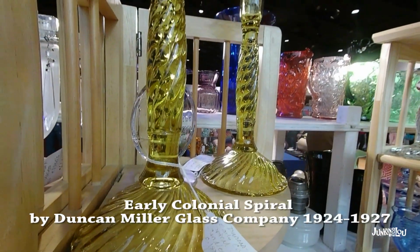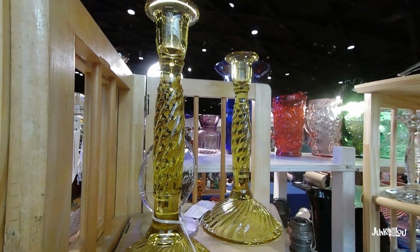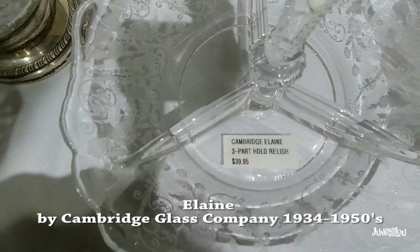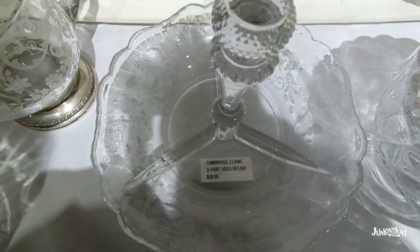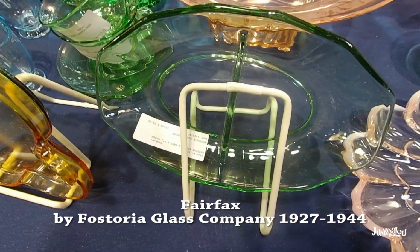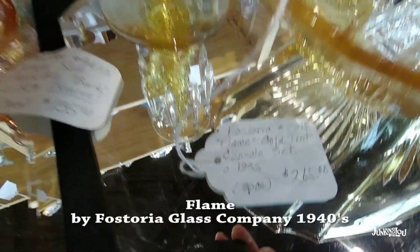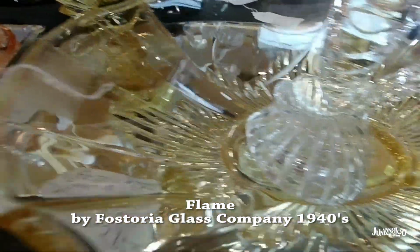This is Early Colonial Spiral by Duncan Miller Glass Company from 1924 to 1927. And this is Ebony by the Cambridge Glass Company. Elaine by the Cambridge Glass Company, 1934 to 1950s. Fairfax by the Fostoria Glass Company from 1927, and Fairmont by the Fostoria Glass Company. Flame by the Fostoria Glass Company in 1940s.